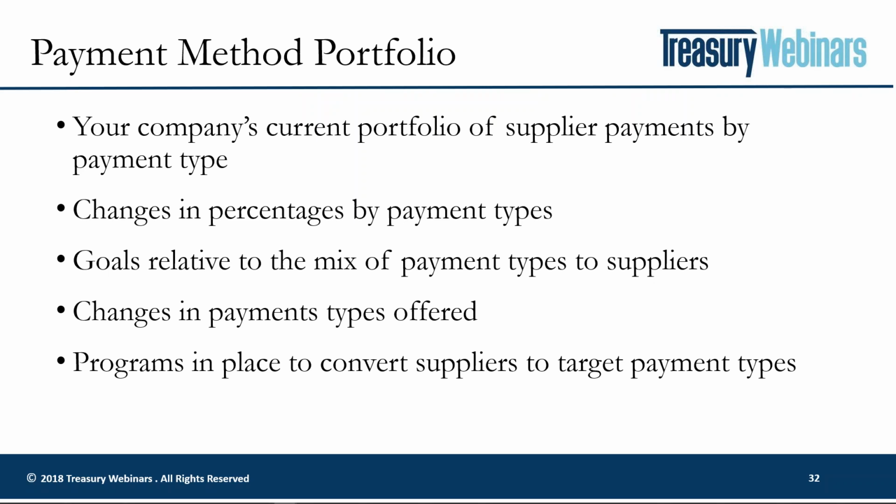I think you should have goals relative to the mix of types to suppliers. And it's possible that you may need to change the payment types you offer, but you've got to make sure that you're ready to do that. So you need to make sure that you're ready internally. I call this doing the payments dance with your suppliers. So you've got to be ready to dance. If you're going to push card payments and everything else, you need to be able to process those efficiently internally as well. And then again, I think specific programs in place to convert suppliers to target payment types are things that you definitely want to take a look at.